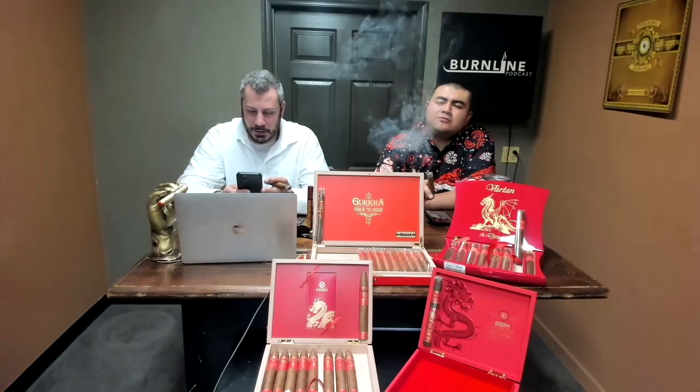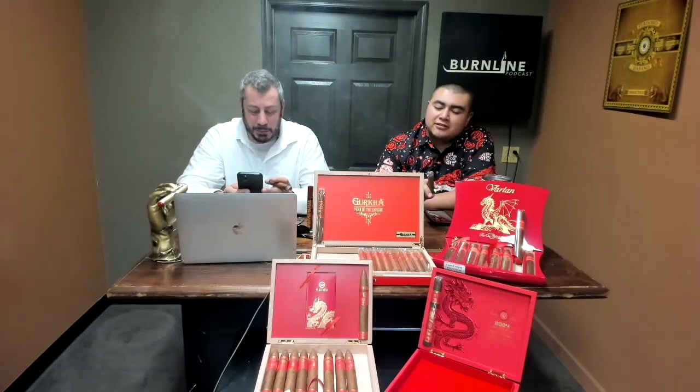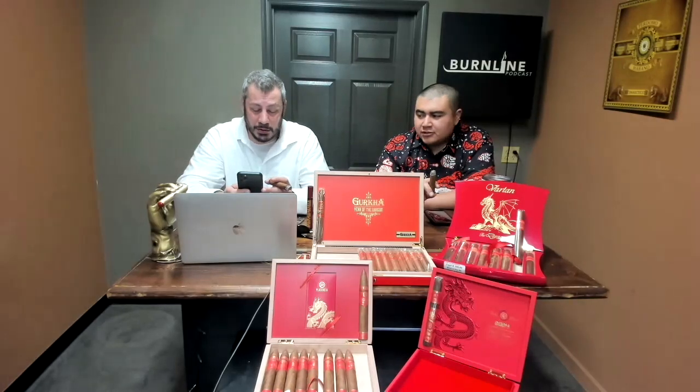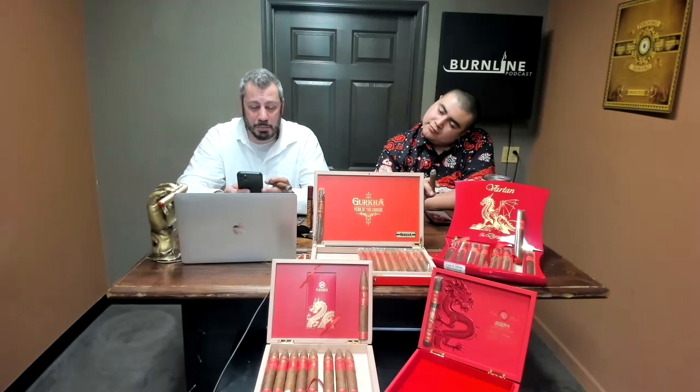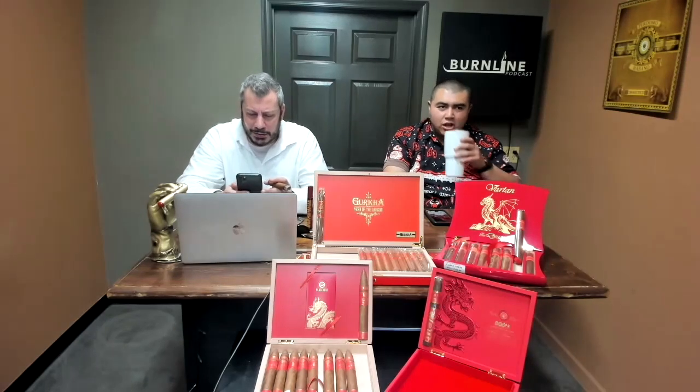Yep, I'm a metal monkey, and the monkey is stepping into a strong position in the Chinese zodiac for 2024, landing as the second most lucky sign. Known for their energy and smarts, monkeys will have a pretty good year ahead. So I need to buy a lotto ticket. There you go. All right.